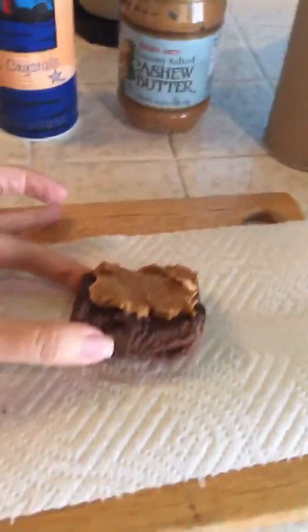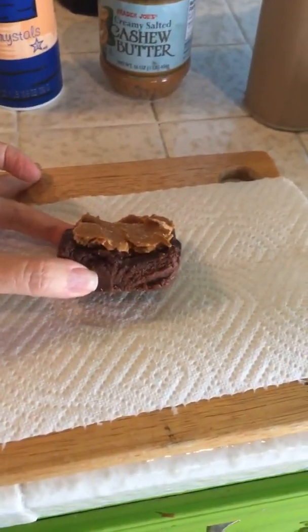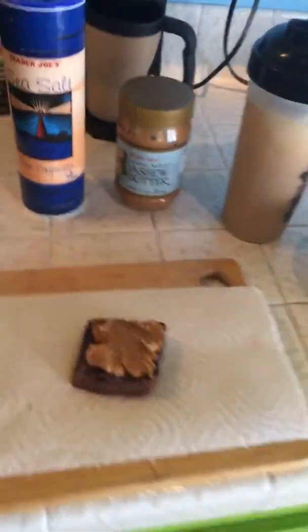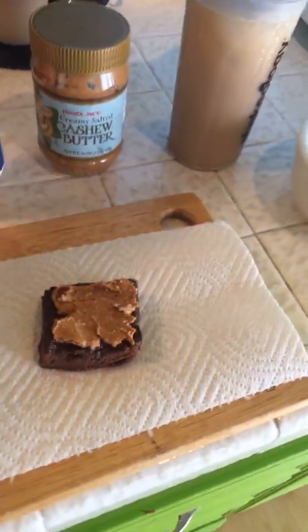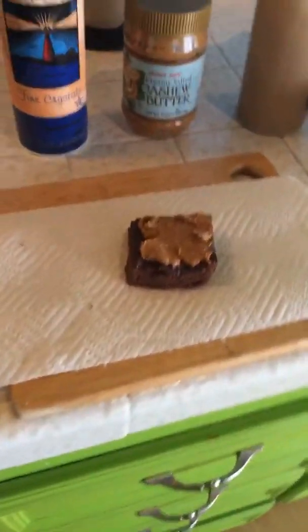So I was talking about how I was doctoring this veggie brownie up, and the great thing about it is it has a texture. It reminds me of a Zinger because there's the cake, like ganache chocolate part of it, and then it has this great layer of frosting. And then I put a little bit of cashew butter on the top and a little bit of sea salt, and just the textures of those together, oh my gosh, so good.